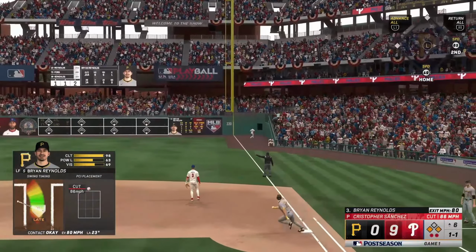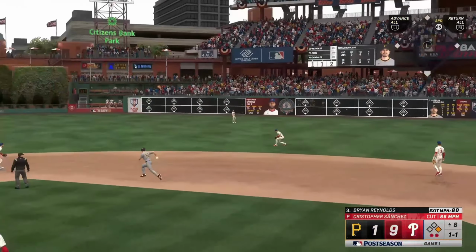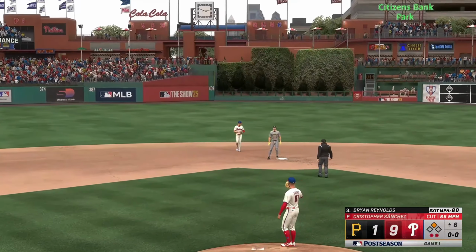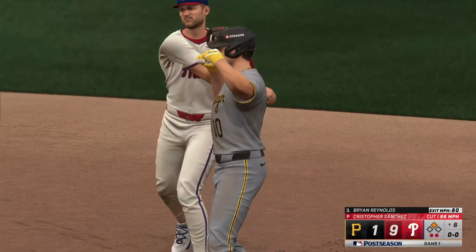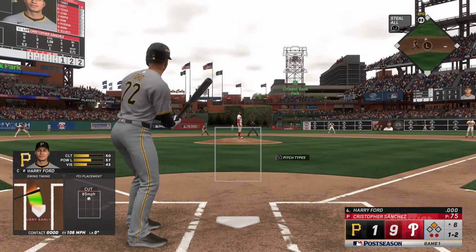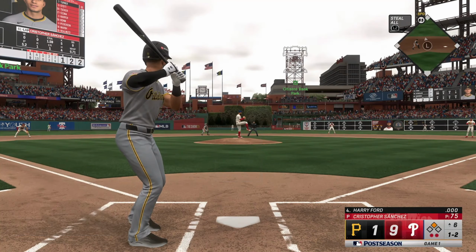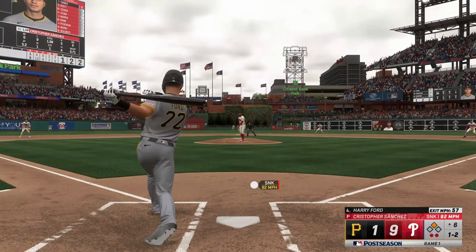It does find real estate. Joey Bart comes home. Reynolds going for second. It's offline. Okay, I thought it was going to be a little closer than that, but he's safe. And there we go. An RBI double puts us on the board. We're not getting shut out here in Game 1. Small victories like that, something we need to relish here in a blowout in the making.